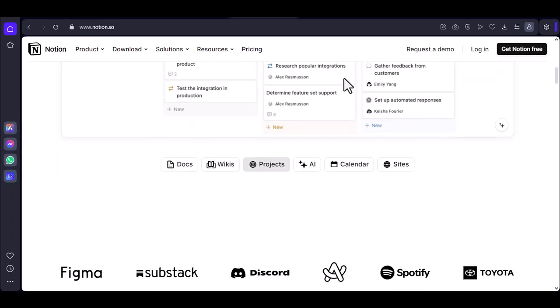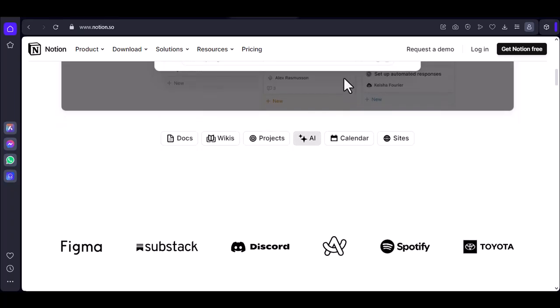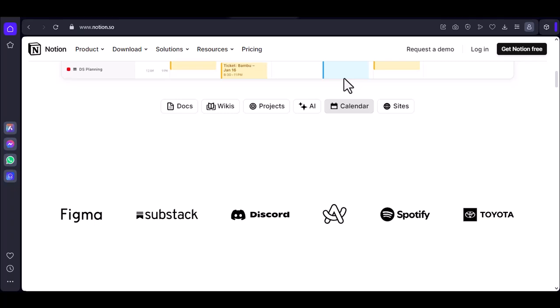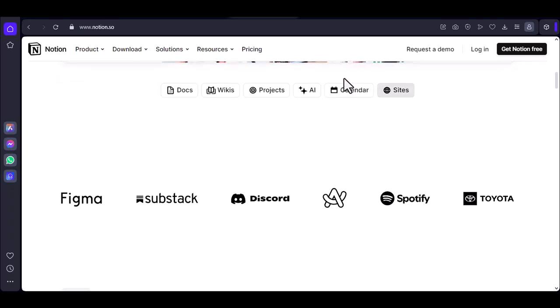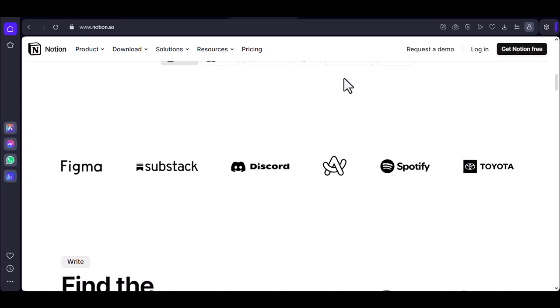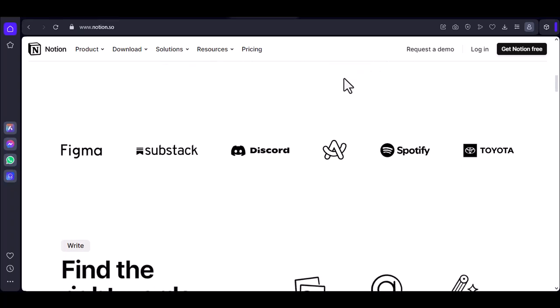While the free plan is generous, there are some limitations. For instance, you're restricted to a certain number of database blocks. Additionally, you may encounter some limitations when it comes to advanced features like syncing across multiple devices or using certain integrations.